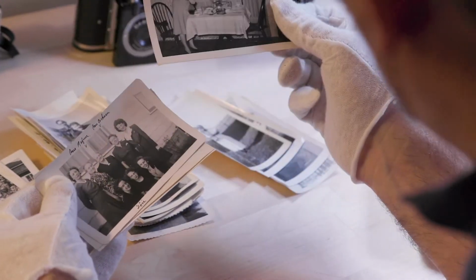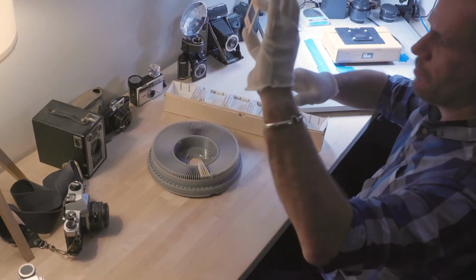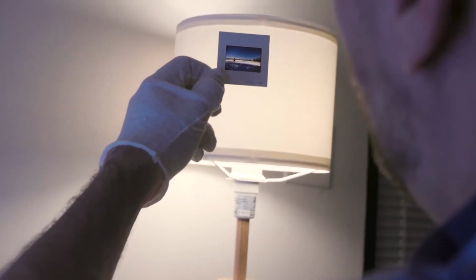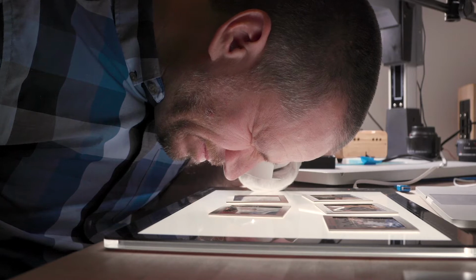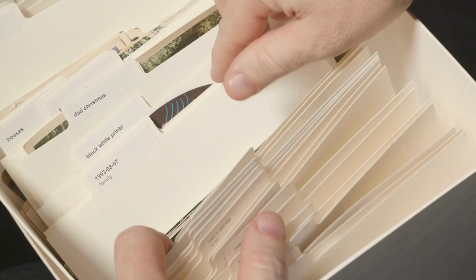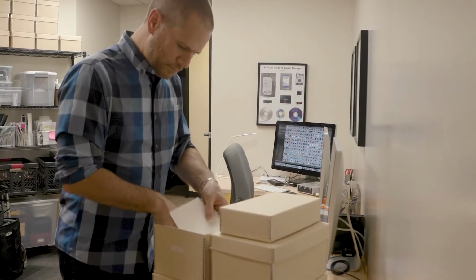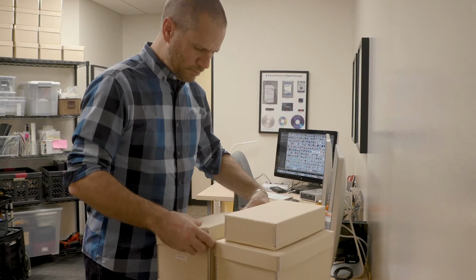This way, everything that belongs together stays together. And it also matches up with how we deliver your scanned images for your computer. In the end, we turn those crazy boxes into something like this, where everything is labeled beautifully, it's all reboxed in archival storage, and it typically takes up about half the space of the originals because everything's so organized and efficient.